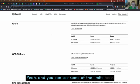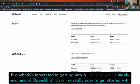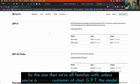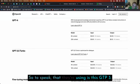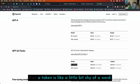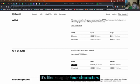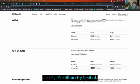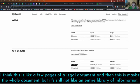Yeah, and you can see some of the limits here. If anybody's interested in getting into AI development, I highly recommend OpenAI, which is really easy to get started with, and it's pretty dirt cheap as long as you're not doing it at scale. The one that we're all familiar with, unless you're a paying customer of ChatGPT, the model they're using is GPT-3.5 Turbo, and that context is 4,000 tokens. A token is a little bit shy of a word, roughly 4 characters. Then they recently released a 16,000-context version that's about twice the cost for tokens. So it's still pretty limited. I think this is a few pages of a legal document, and this is maybe the whole document, but it's still not an entire library of information.